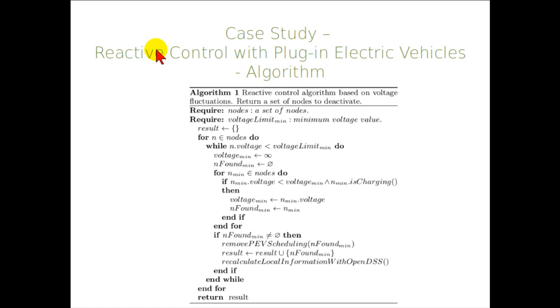To show some illustrative results using our co-simulator, we investigated a reactive control algorithm for PEVs. Periodically, the central distribution management system loops through all nodes. If it finds that a given node is lower than the minimum permissible limit, it disconnects some PEVs with the lowest voltage profile in order to fix this critical voltage fluctuation by sending control messages to these PEVs.